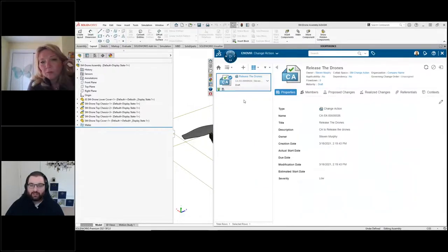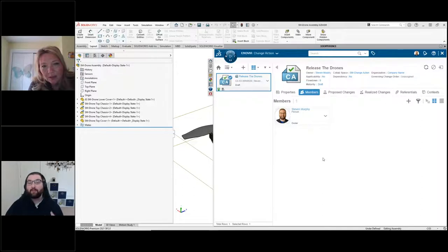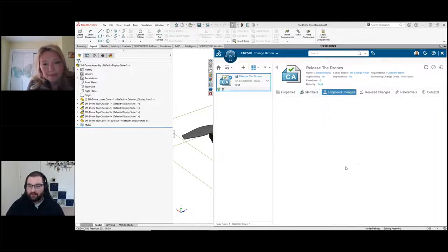So within each change action, I have more details like the name of the change action, I have the owner, when it was started, if there are any comments on it. Notice the title, release the drones, and the description, change action to release the drones. In this case, I want to set up the members of the change action. Because for the release process in my company, I am both making the changes and approving the changes, because I am judge and executioner in this case. So I'll go ahead and just give myself the powers of God.